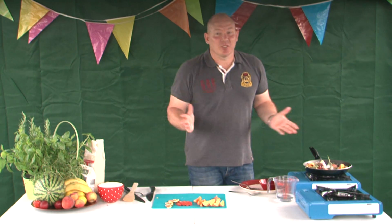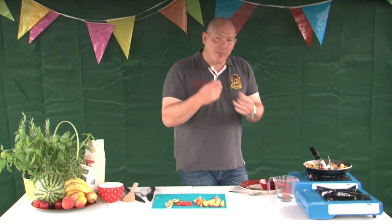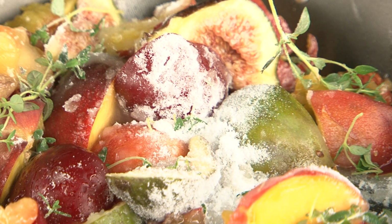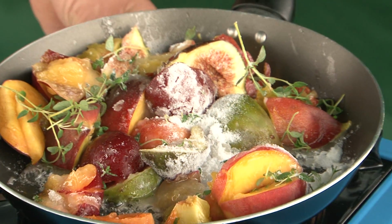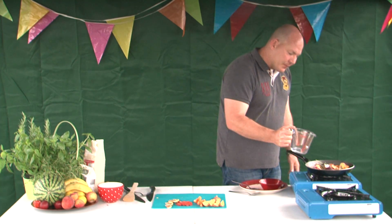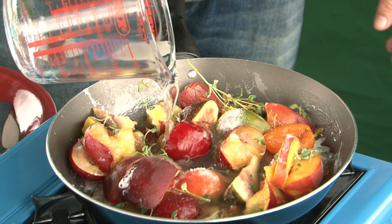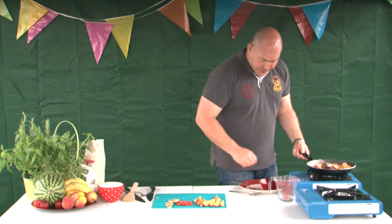Best thing to do here is not to force it, okay? Just let it work. The slower it does it, the slower it breaks down, the more flavor comes in. We can see just a few little bubbles starting to come up with the sugar. Once we see that, then we just turn it down just a touch. The sugar's almost all melted now. Add a touch of water. And this just helps move the flavors around.